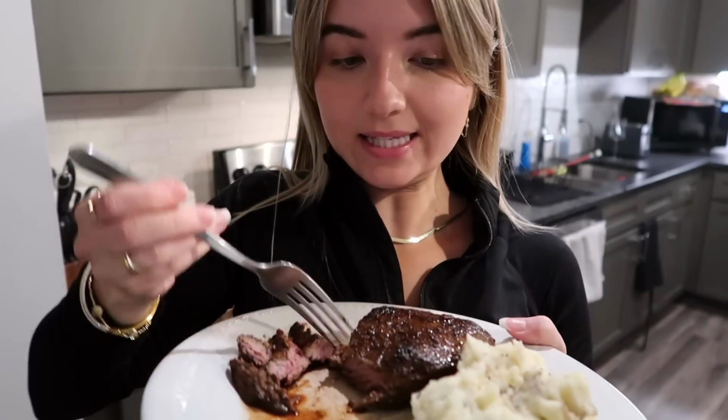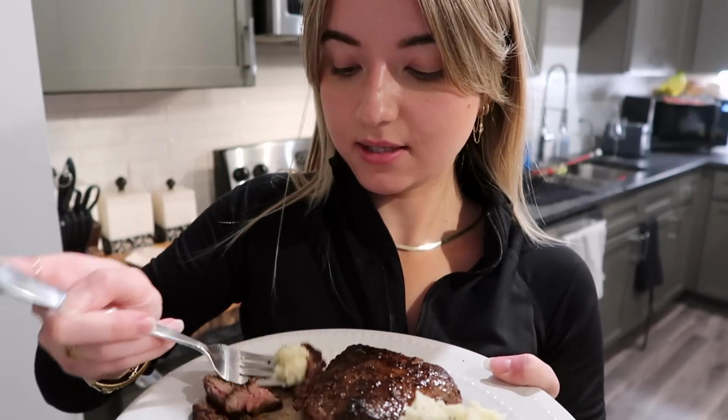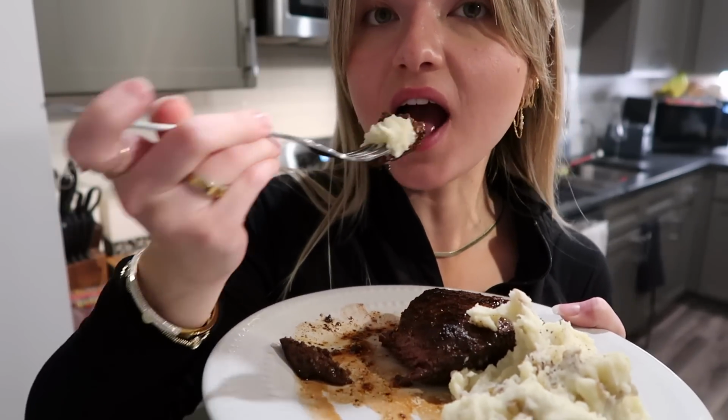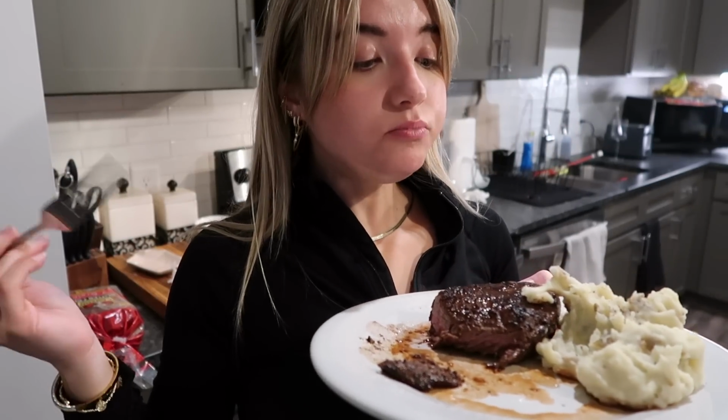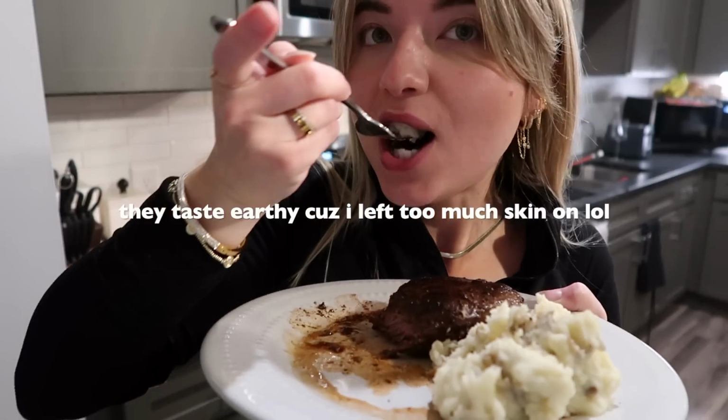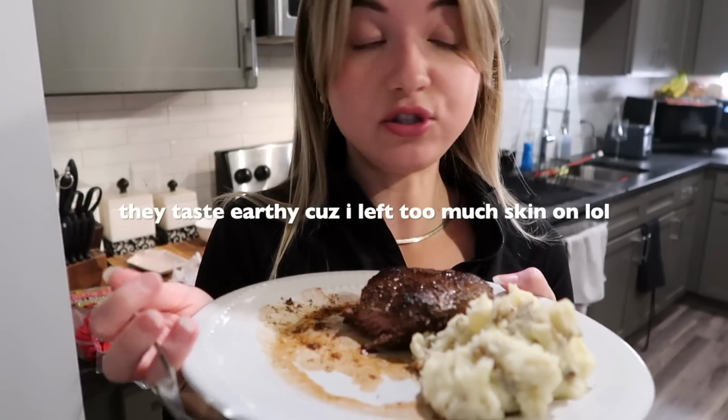Oh my gosh. Let's bite into this dinner and see how it is. Oh my gosh, that's good. The steak is really good. Oh my gosh, it's so juicy. The potatoes do taste pretty earthy. Gabe said the potatoes taste earthy, and I kind of agree. But it is very delicious.